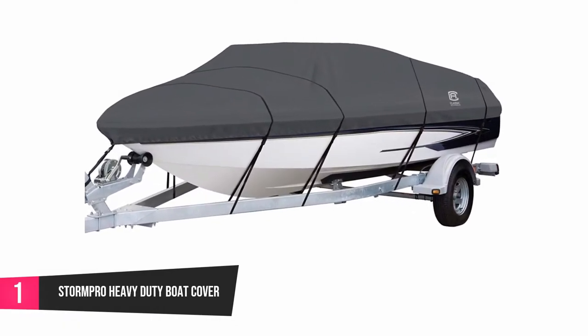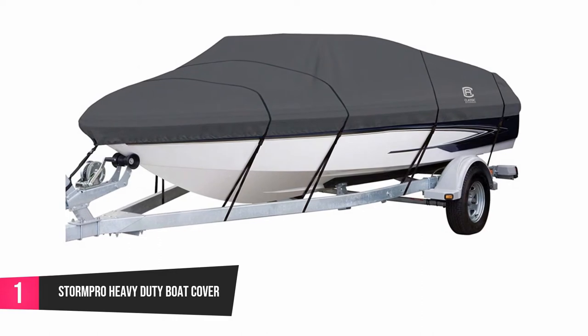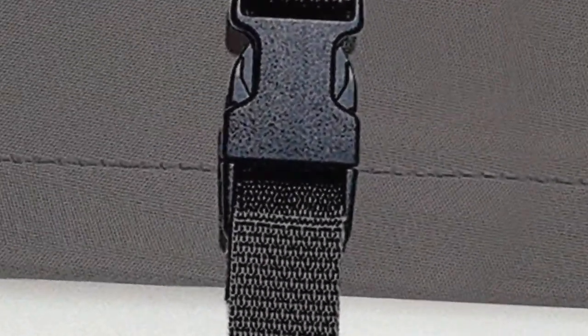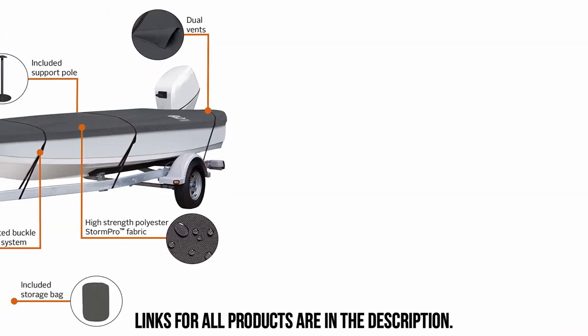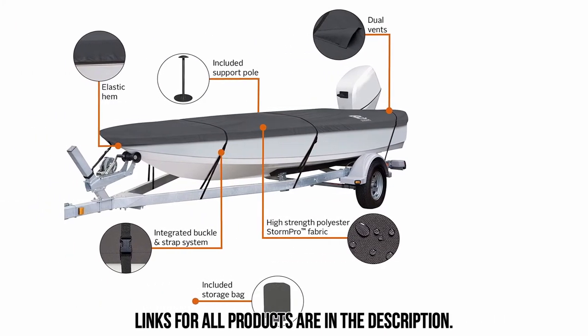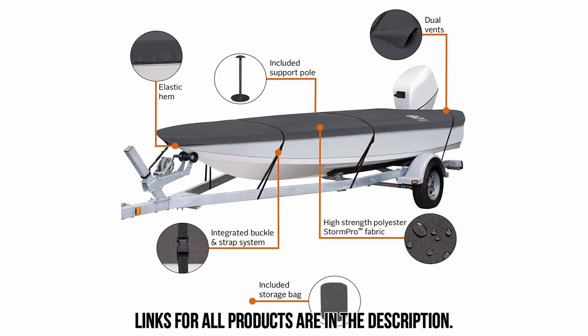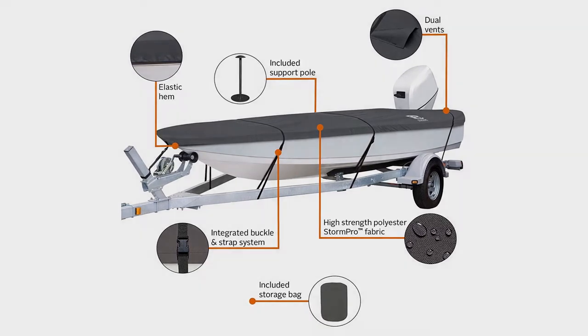At number 1, StormPro Heavy Duty Boat Cover. This boat cover is made of polyester, which is a very durable material used in various industrial projects. It can resist water, and this is a good feature for any effective boat cover. It features an elastic cord at each end for fastening the cover to the boat to ensure that it does not slip off. It offers adequate protection against UV rays, thereby keeping the boat in good condition for a long period of time. It comes with a support pole that keeps the cover from getting damaged by wind or storm. The package includes a 5 year warranty.